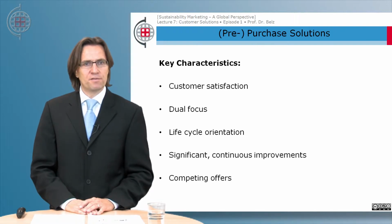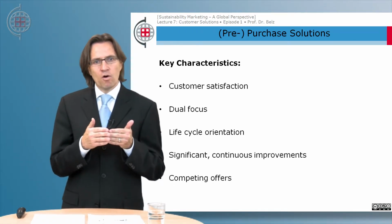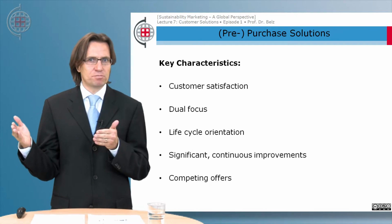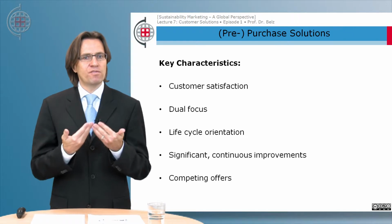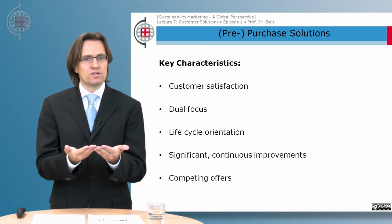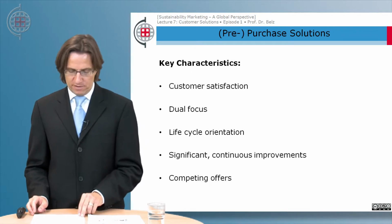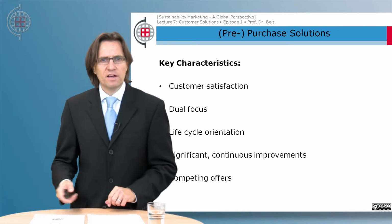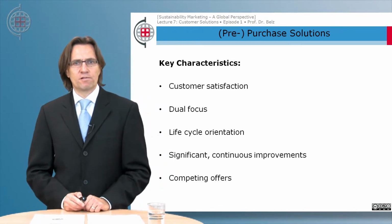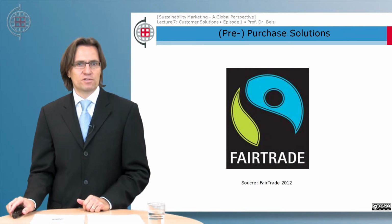And finally, and fifth, the competing offers. Sustainable products and services always have to compete with conventional products. And they have to offer a value added to substitute and to compete against conventional offers. Let's have a look at some customer solutions. We will start with pre-purchase solutions.